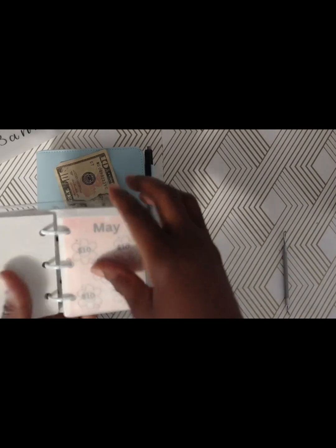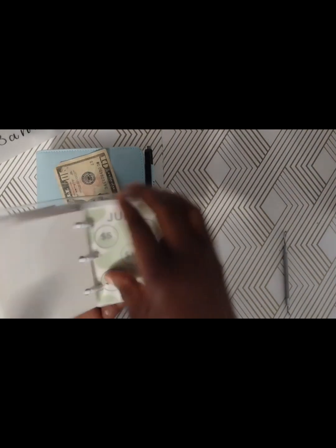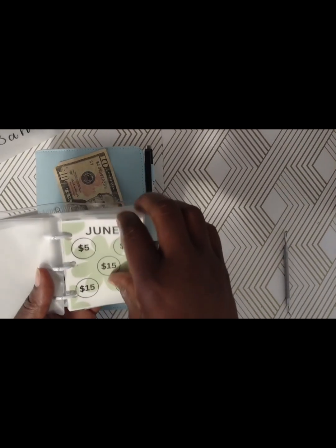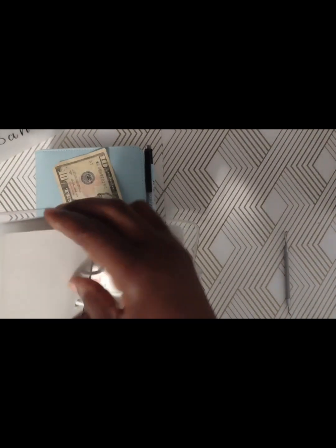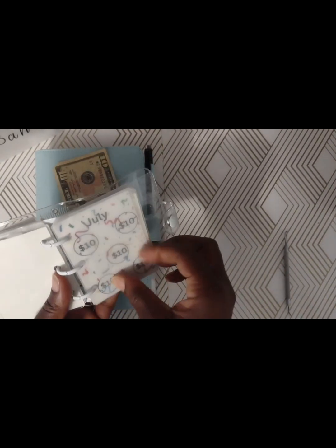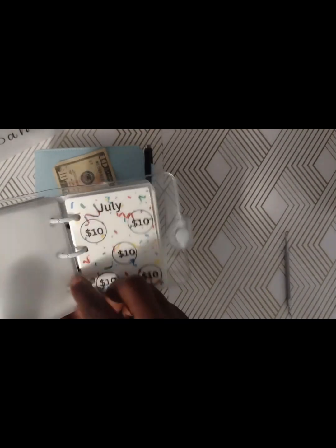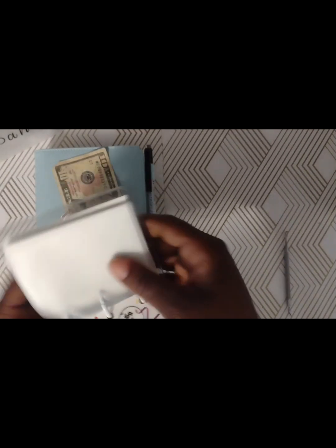Today is June 30th, which is the last day of the month. So I'm just going to start off July, which you see, guys, is empty, because I start saving and then I went into it. It's a whole bunch. So we're just going to go on July, and all my trackers for July.